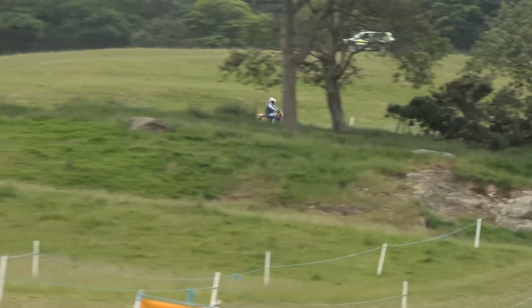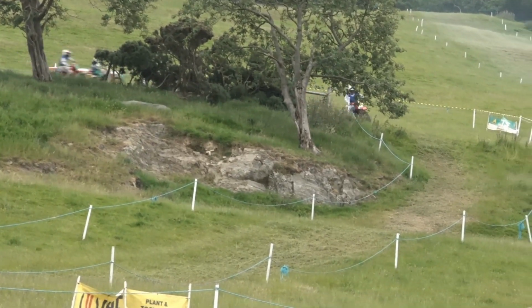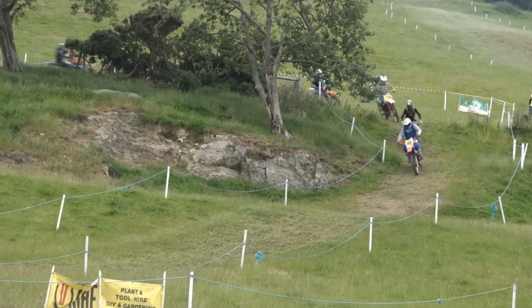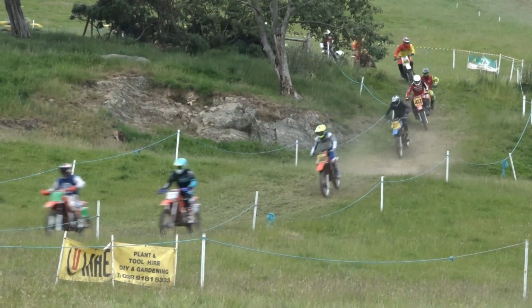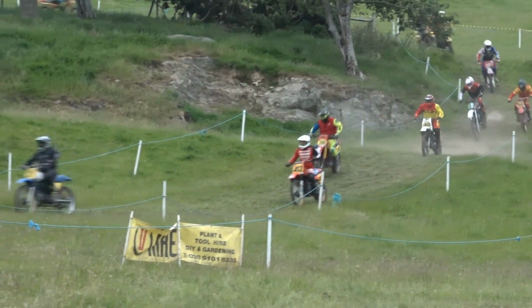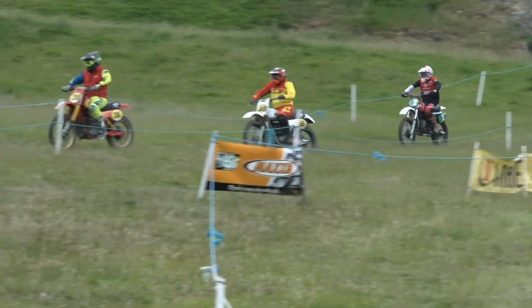So as the riders make their way down from the top of the hill, we'll try and pick up our race leader. It looks like it's number 42. I think that's Raymond Cromie, who is your race leader. John Stokes, number 151, just making his way through there.